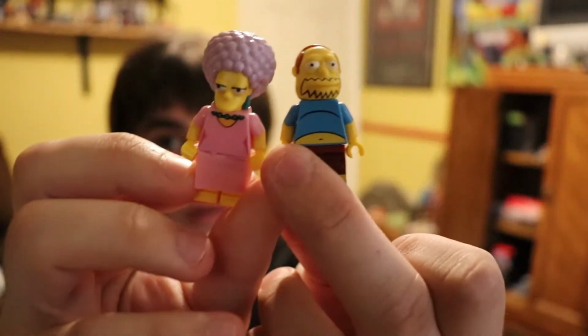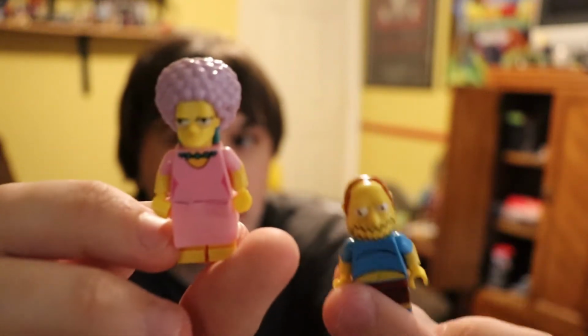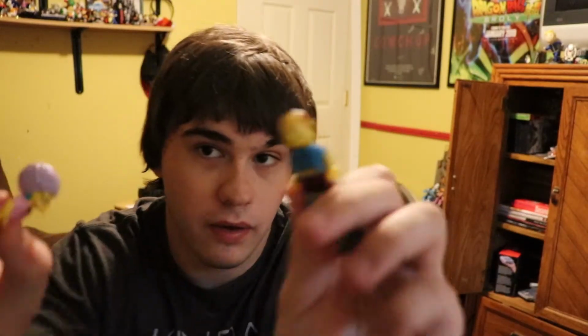I also got these little Lego minifigures today at a thrift store for like 50 cents each. So I got Comic Book Guy and Marge's sister. I forget her name. 50 cents. I do love The Simpsons and Lego, so I just picked those up.